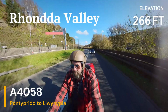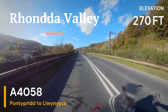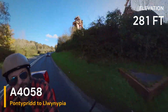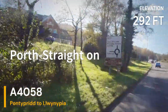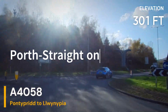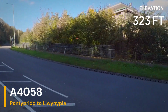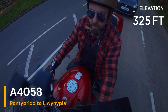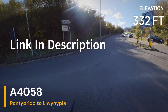So we're in the Rhondda Valley. Okay, first sign for Porth. So basically straight on all the way on this road. I think it was at this junction I ended up coming out of on another trip over the Bwlch Mountain, coming back via Llanrhefael, I think it was. Yeah, we came down there.